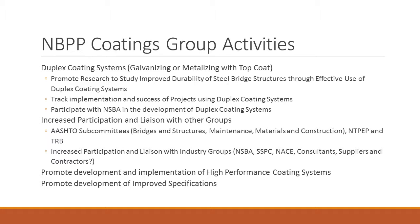And we're going to do it with or without their help. So if you know any of them, tell them we're moving forward with this. So they might as well get on board, get what they want. Promote the development of improved specifications. And also promote the development and implementation of high-performance coating systems. That's where we're headed in the future.